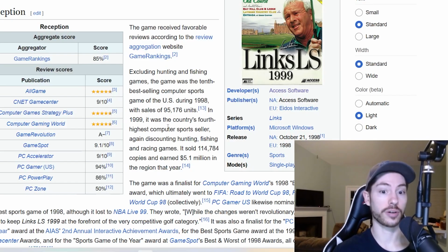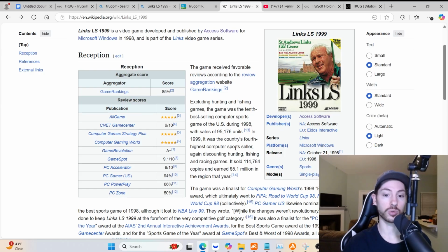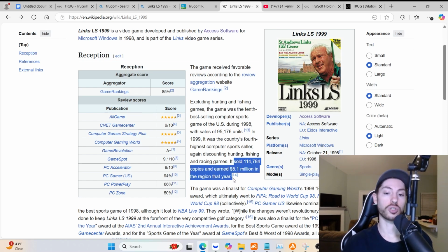And 1 year later, it was the country's 4th highest computer sports seller, again, not including hunting and fishing and racing games. Just in 1999, it sold 115,000 copies and earned $5.1 million in that region alone. And you have to realize $5 million back then is a tremendous amount of money.